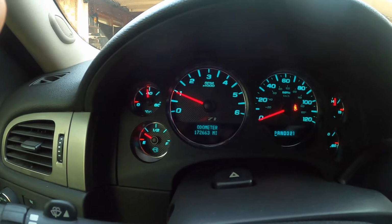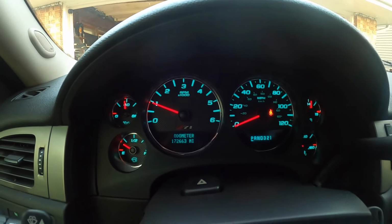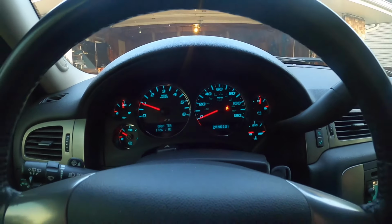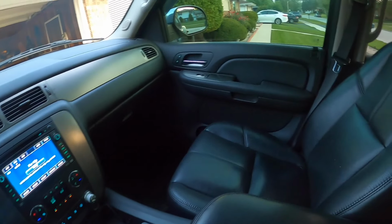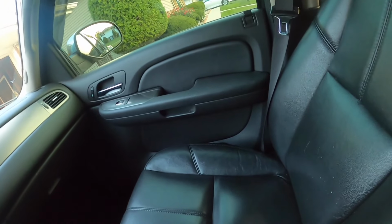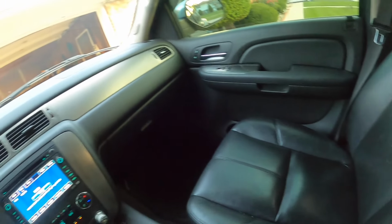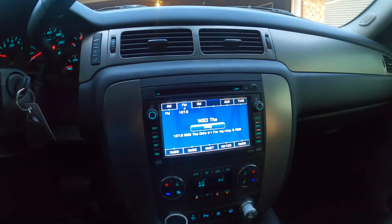So the truck actually has 173, and it's a lot of miles, but it's okay for a Tahoe, man. I've seen Tahoes with 300,000 miles on it still running. They're unbelievable trucks. They last a long time. If you do got major issues, they're easy to fix. So I'm looking at the leather interior. Seats are pretty good. Everything looks pretty good, man.